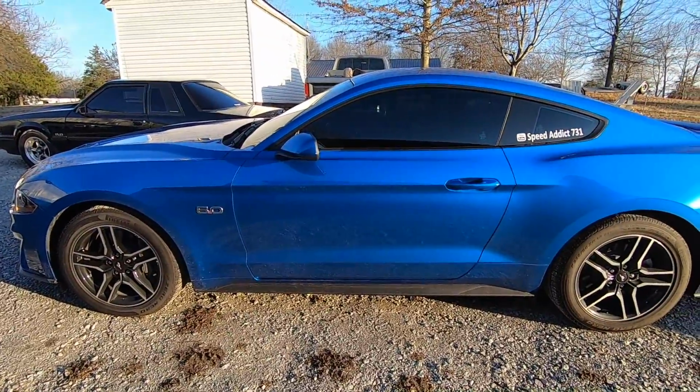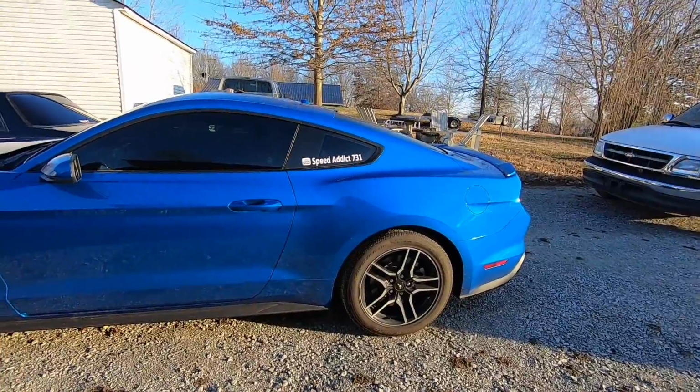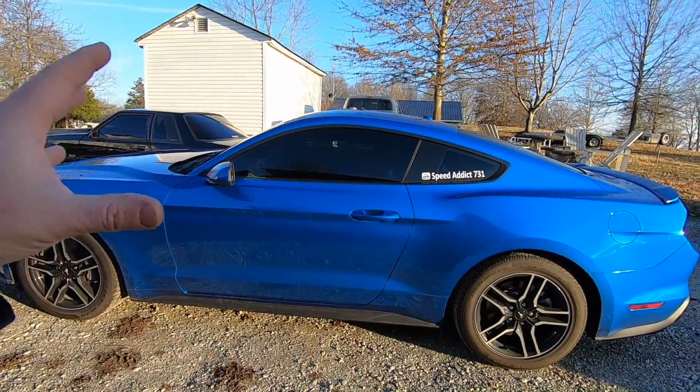It's nasty. One thing about this car is I drive it all the time. That's the reason we're being really particular about the forced induction that I'm going with, because we got to make sure that I can continue to drive it anytime I want to without any issues.